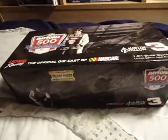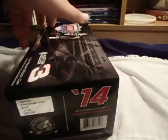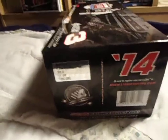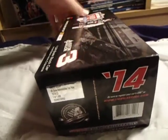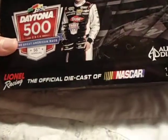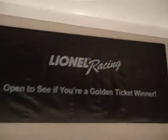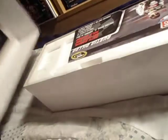It's a 1/24 scale stock car from 2014. Yes, this is actually one of the first 2014 cars I have ever reviewed. It's from Action Platinum Series, ARC Action Racing Collectibles. Produced by Lionel Racing, the official diecast of NASCAR. So, I'm going to go ahead and take off this top part. Comes off like a glove. Actually have a Lionel Racing golden ticket in there, but I'm not going to open it since this is autographed.